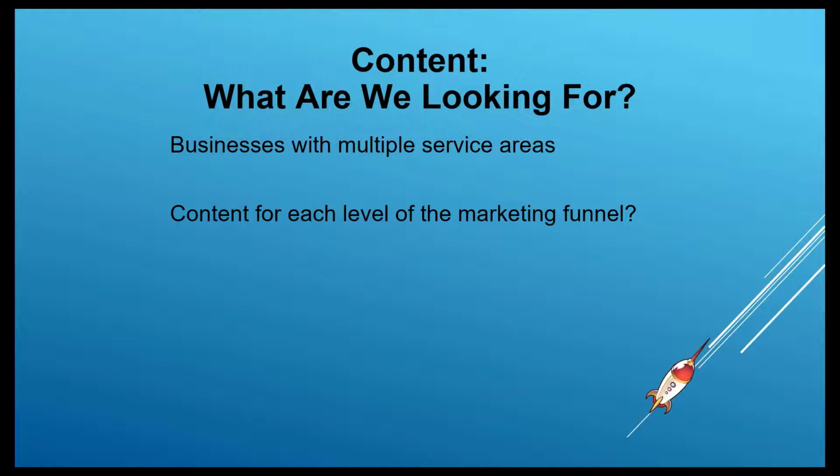When it comes to content, what are we looking for? If the business has multiple service areas, are they addressing that? If it's an electrician or a plumbing company or many other home service providers, it's quite likely that they serve multiple areas, multiple cities. Does their website reflect that? Do they have content that talks about what they do in this city and in that city?